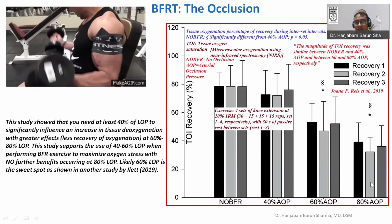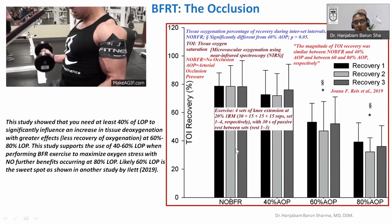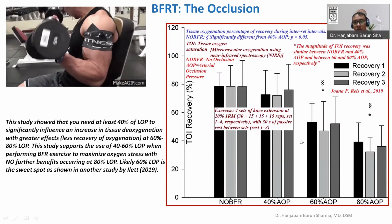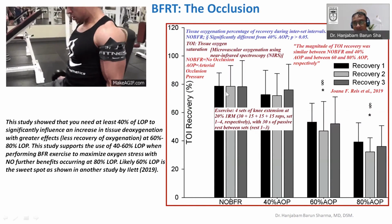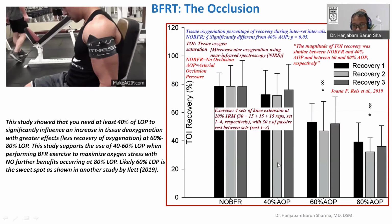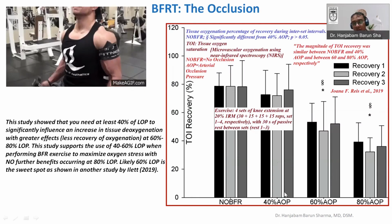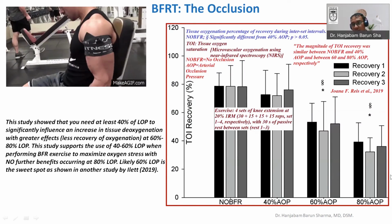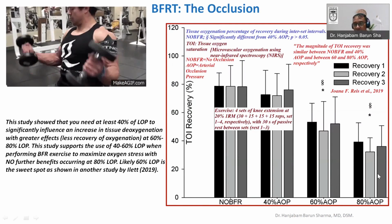So what is the take-home message? Take-home message is if you want to reduce the tissue oxygenation, then you have to do arterial occlusion, which in case of the quadriceps, the knee extension exercise in this case, has to be more than 40%. But if you have to choose between 60 and 40%, not much difference is there, because the statistical difference between 60 and 40 is not there.